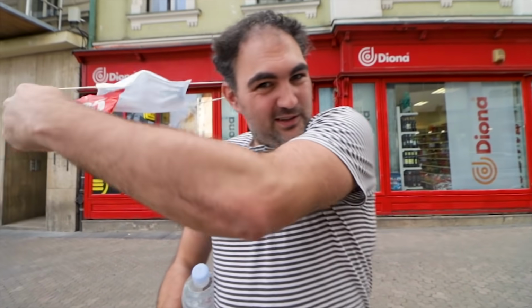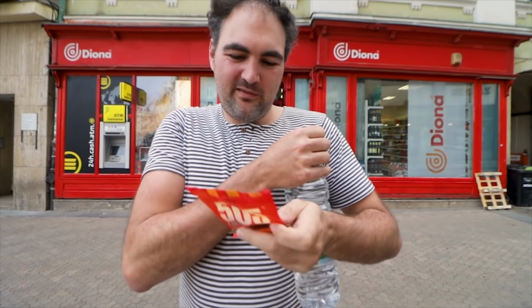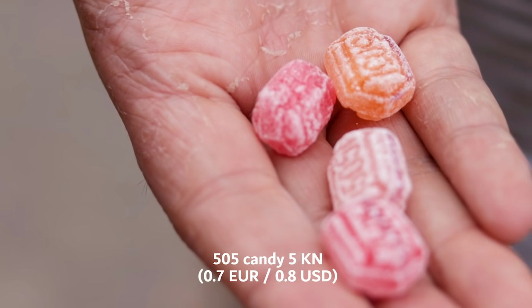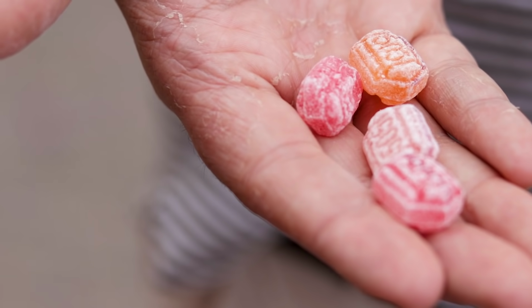Managed to find what I was looking for right here in the supermarket. It's called 505s, local sweets that are very popular here. Apparently, all Croatian people used to have them when they were little. They're called 505 because they have this printed on them. Here you can see 505. Looks like they have different flavors. I'm gonna try this one.